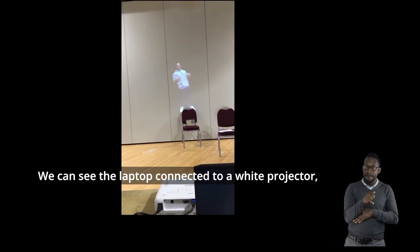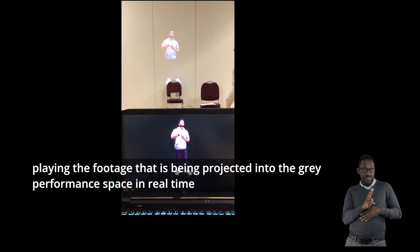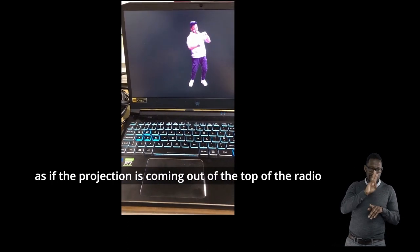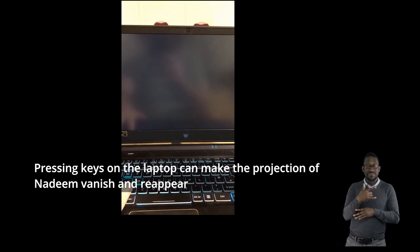And now we can see a laptop connected to a white projector playing the footage that is being projected into the grey performance space in real time. The projection is positioned above a radio on a chair, as if the projection is coming out of the top of the radio. And pressing keys on the laptop can make the projection of Nadim vanish and reappear.